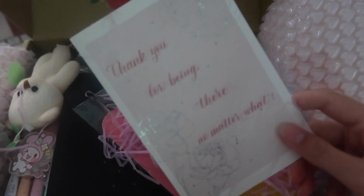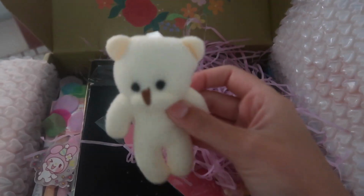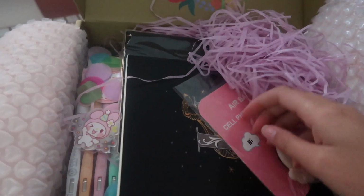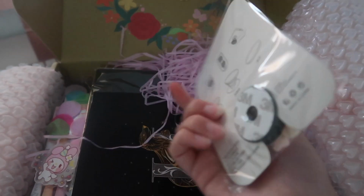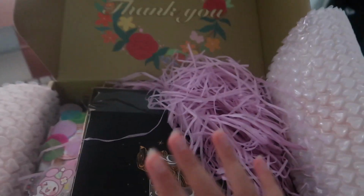Oh, they gave me a little card. That's so cute. Okay. It came with this little teeny bear, which is so cute, adorable. I also got this rubber ducky, perfect for the bath. And then I got this airbag cell phone bracket, so kind of like a pop socket, I believe, that goes on the back of your phone. That is so adorable. Let's get into actually what I got. I'm gonna flip the camera around and pull things out as I go and explain to you what I got for back to school, why I'm gonna need it, that type of thing.